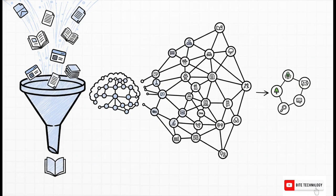First up, step 1, training data. You've got to feed the beast, right? An LLM essentially reads a library larger than any human could read in 1,000 lifetimes. But here is the most important part. It's not memorizing the text. Instead, it's learning the statistical relationships between words. It's learning that the capital of France is very likely followed by is Paris. It's learning the patterns, the grammar, and the style of human language.